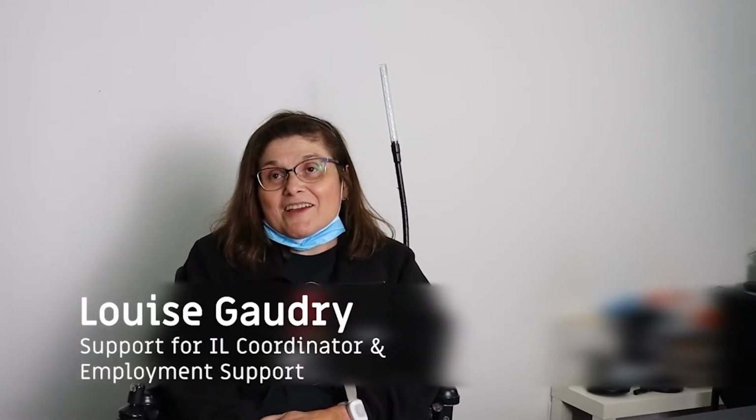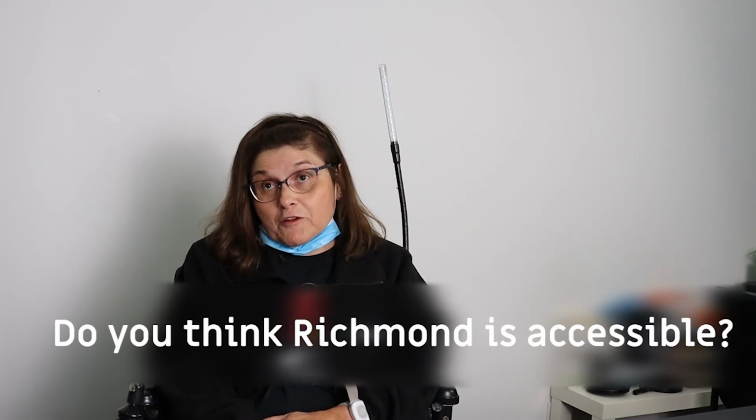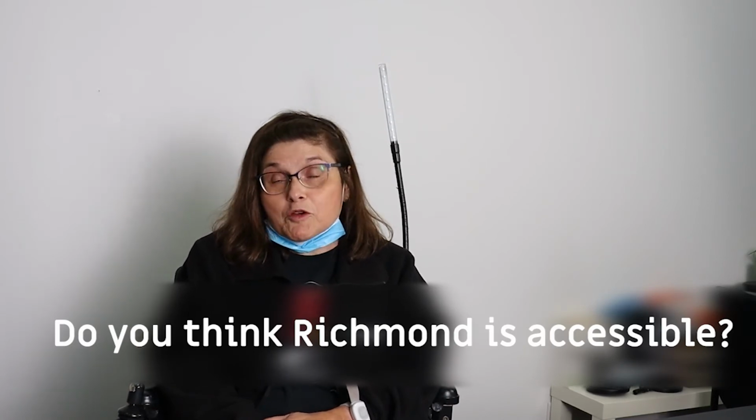Do you think Richmond is accessible? I think Richmond has a lot of strong accessibility points. I've lived all over the Lower Mainland, and when I moved here 10 years ago, one of the first things I noticed is that the mileage on my chair per charge was much longer, just because there aren't hills like in Burnaby and New Westminster.